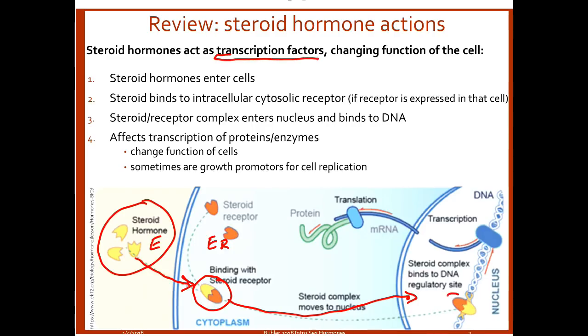So it's going to bind to the DNA, open up the DNA at certain gene positions, and allow that DNA or that gene to be transcribed into RNA and then into protein. And so the attachment of this transcription factor complex is going to create a specific set of proteins being made, and those proteins are going to be specific to estrogen type cells or testosterone type cells specifically.